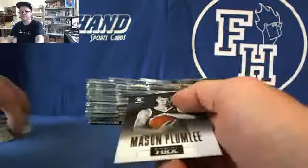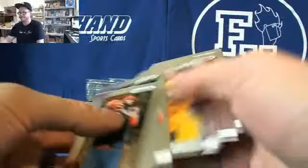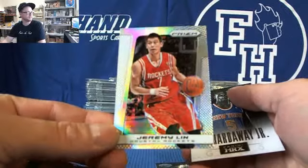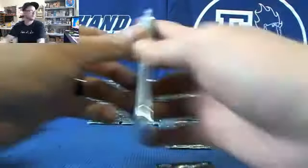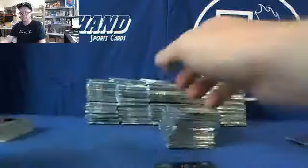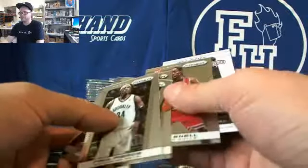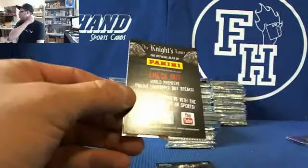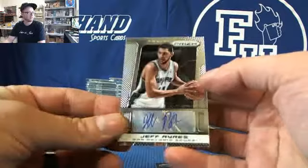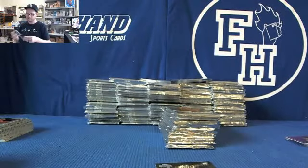Jared Dudley, Clippers Prizm. Jeremy Lin, Rockets. There we got an autograph, guys. Jeff Ayres. For the Spurs of San Antonio. Those dreaded San Antonio Spurs. Hate those guys.